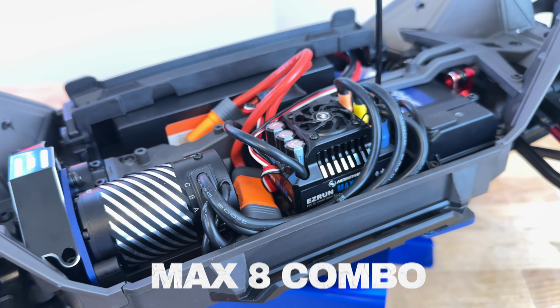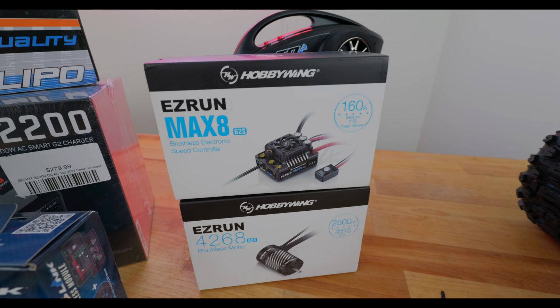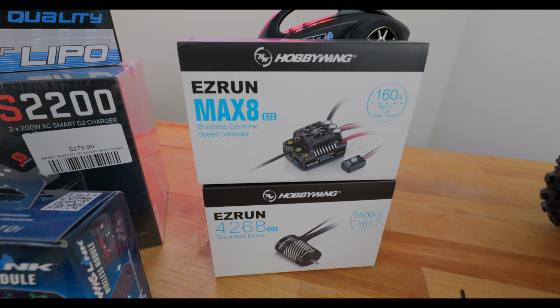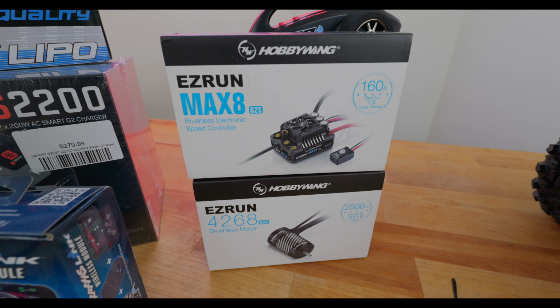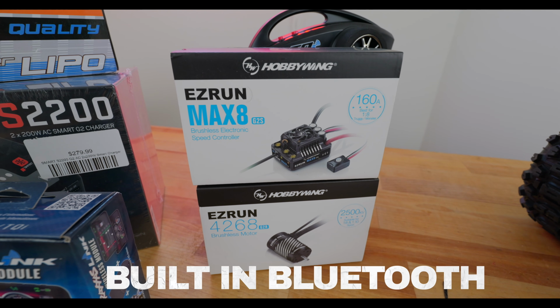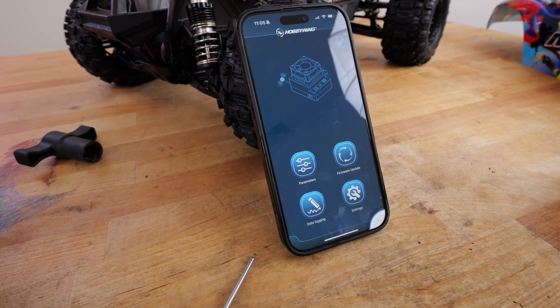It's the G2S, and basically it's a 160 amp speed control. It's a very, very nice speed control for a couple of reasons. First of all, it runs very cool. You're never going to overheat. You're never going to have a thermal shutdown on this particular ESC. It also has built-in Bluetooth, which means you don't need an external programming module to make this thing even better.